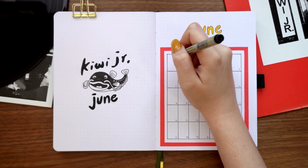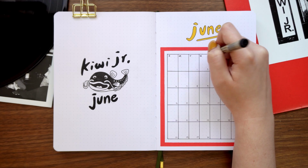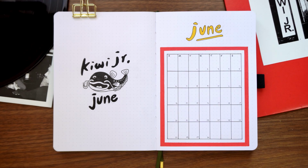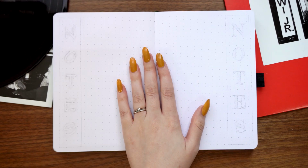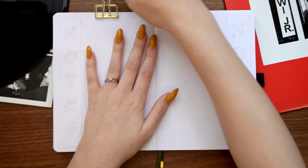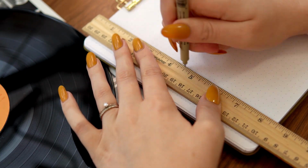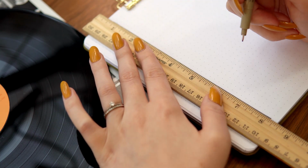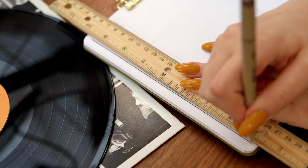Now that I've finished the cover page and the calendar, I'm going to flip to the next page for my husband's notes pages. As I've explained before, he uses his notes pages just for anything and everything, whether he's working on a session. He used his notes pages while he was recording Kiwi Jr. in the studio to keep track of everything that he had going on all at once. And he also tends to use these pages just generally day to day as his version of a daily log.